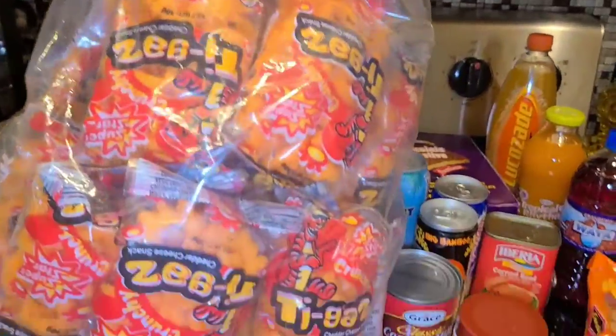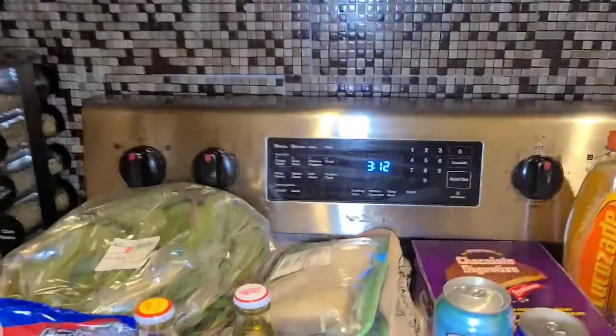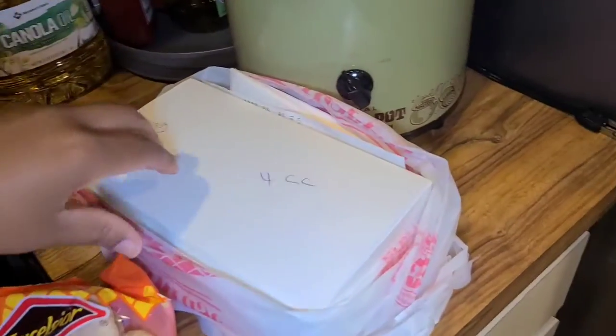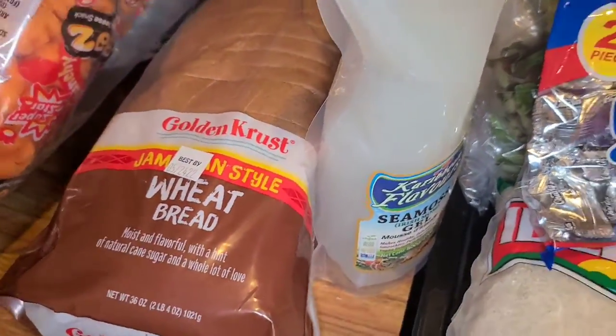And then over here, my tigers. I can't do without this. This is my snack when I'm watching TV or reading or something like that. So remember I told you guys I was going to get patties. So I went for my patties. I only have one veggie patty left right here. And then I just got a whole wheat bread from Golden Cross.